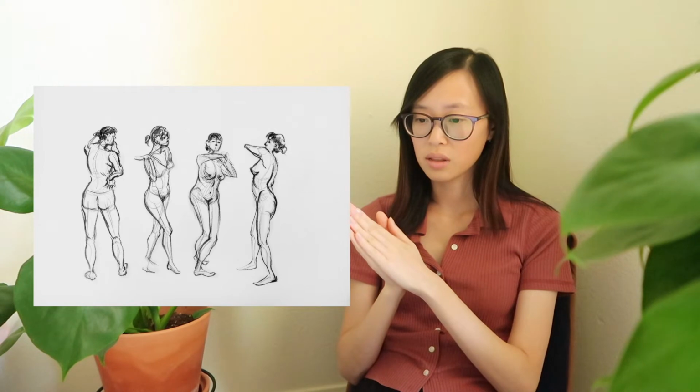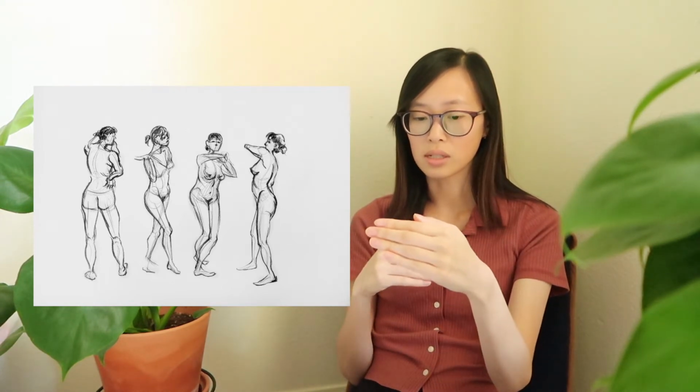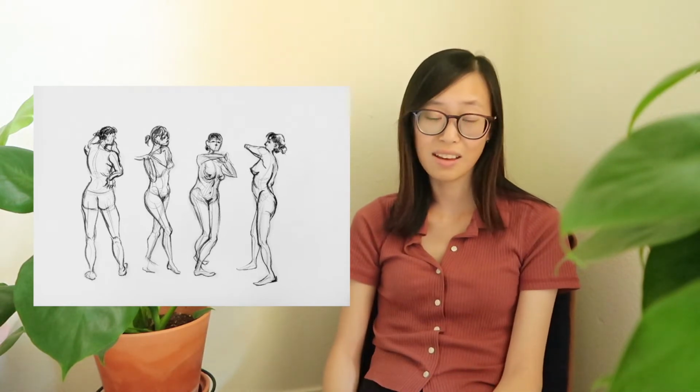I tend to make them elongated for some reason. I would make the models look like they're 7 feet tall, when in reality they're like 5 feet tall. You just have to practice.